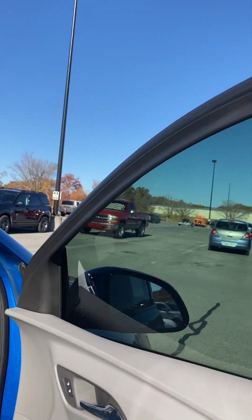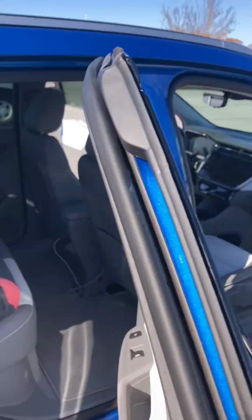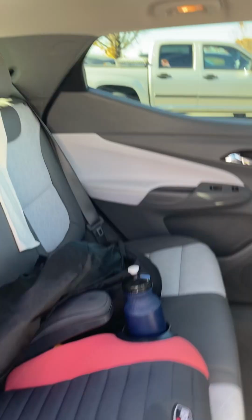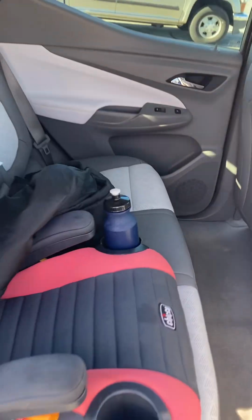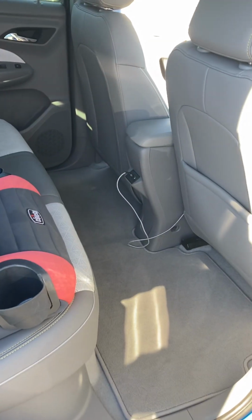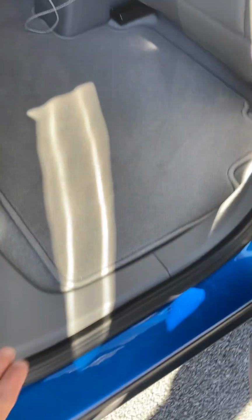roomy. It's much bigger as far as seating than my Volt. I would say the back seat is twice the size, at least. It's comfortable for 3 people. Not a lot wider, but a lot more space in general. Not so cramped up. And I love the fact that you don't step over anything.